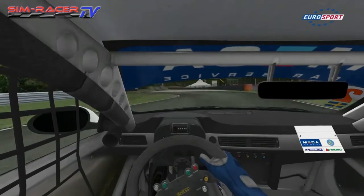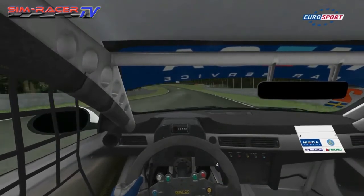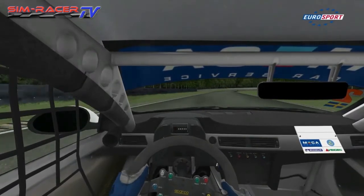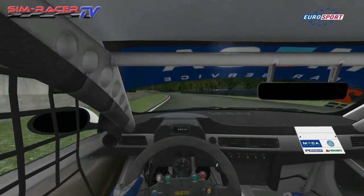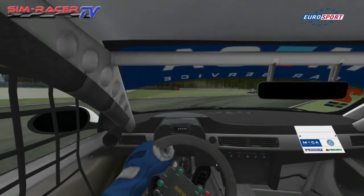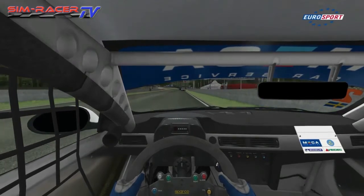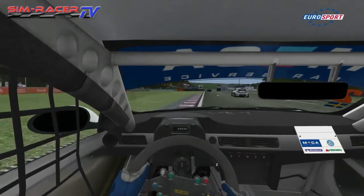Once again, a lot of cutting in the chicane. Interesting. Such a difficult track, yet so easy. Oh, nasty, can't get the power down there. Braking into this corner without locking your wheels is incredibly difficult. Very slow gearbox. Also cutting the slow chicane onto the main straight.